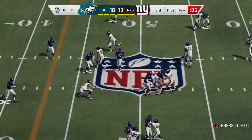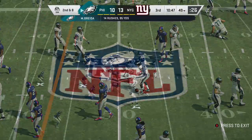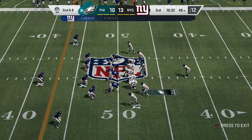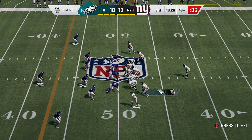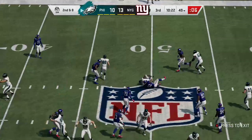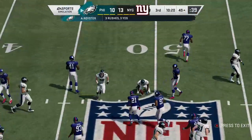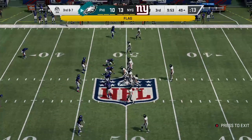Running out of the gun here, Breida. And very little running room there. He did get a couple up to the 49. A gain of 2. Brings up 2nd and 8 at their 49. Going to give this time to the tailback. And he's going to get this past the 50 and into Giant territory. Only a gain of a couple there. That leaves them needing about 7 here on 3rd down.